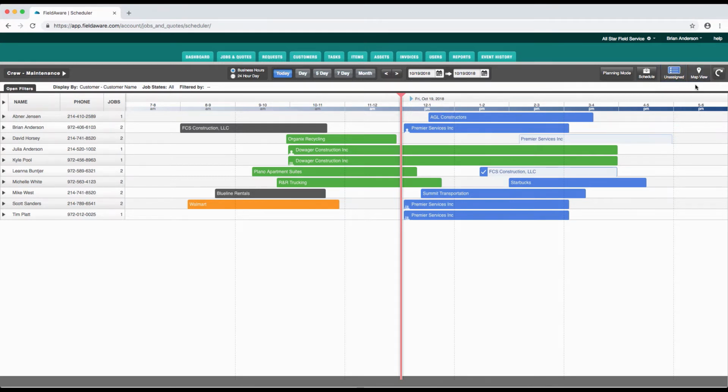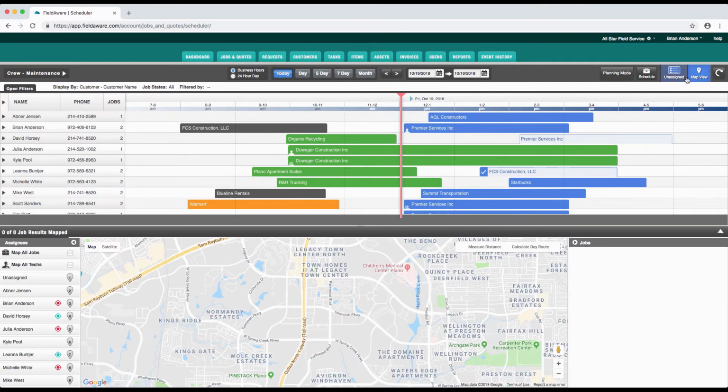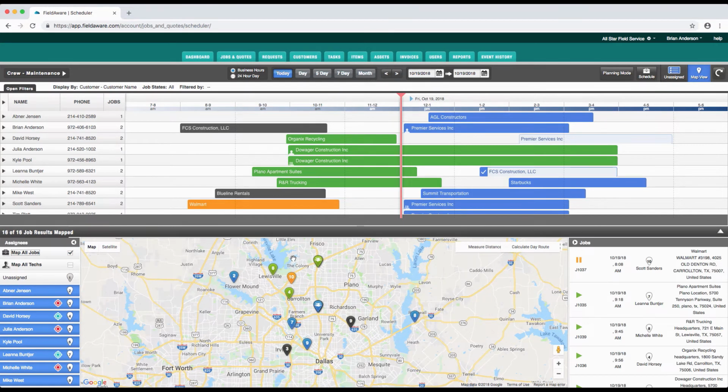In addition to the chronological view you're looking at now, we can also visualize our jobs on a map view. What the map view is going to do is allow you to see your jobs as they spread throughout the map and also get an idea of where your technicians are supposed to be when you're scheduling unassigned jobs. In this view, we're seeing a list of all of our technicians and pins dropping on the job sites themselves. The coloring is going to match with that job status, and the number is going to match up with the appropriate technician. As an example, number 2 belongs to Abner, number 3 to Brian, 4 to David, and so on.